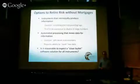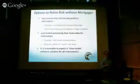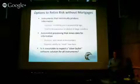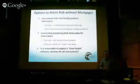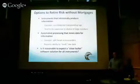So going back to that camera example, there's been a lot of work done on automatic recognition and detection of fish in visual imagery. The problem is those systems tend to require high-performance computing, they take time, and they're incredibly expensive to deploy. So the silver bullet for software, probably not there for all types of instruments.